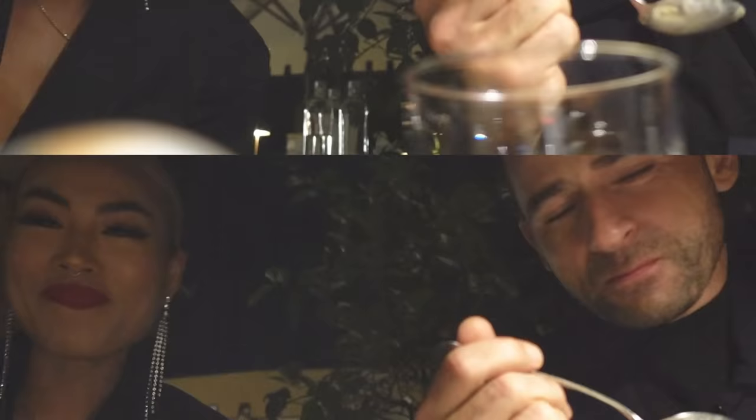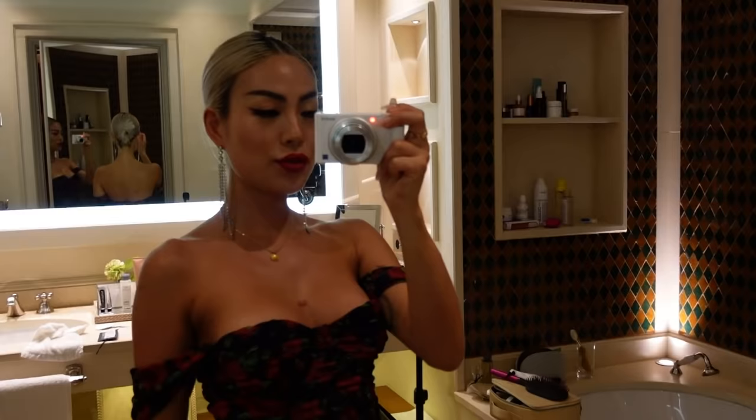This is what shooting a campaign from the waist up looks like. Shooting one thing makes the restroom so messy. I wish I'd show you guys actually how clean this restroom was. This is actually really clean. Also, I need this light. This restroom is so beautiful.